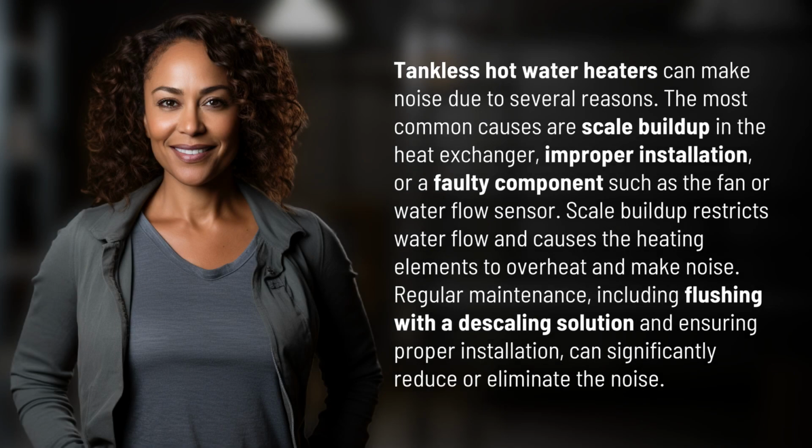Tankless hot water heaters can make noise due to several reasons. The most common causes are scale buildup in the heat exchanger, improper installation, or a faulty component such as the fan or water flow sensor. Scale buildup restricts water flow and causes the heating elements to overheat and make noise. Regular maintenance, including flushing with a descaling solution and ensuring proper installation, can significantly reduce or eliminate the noise.